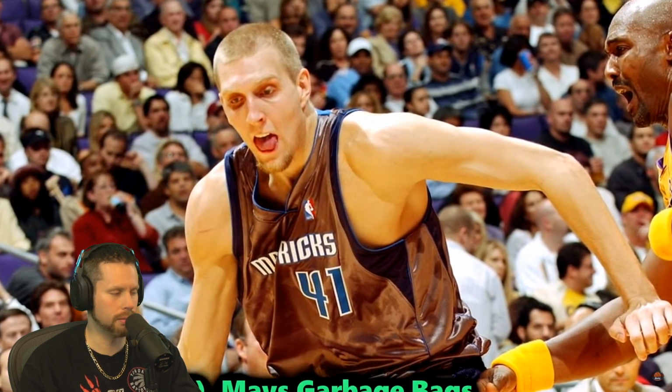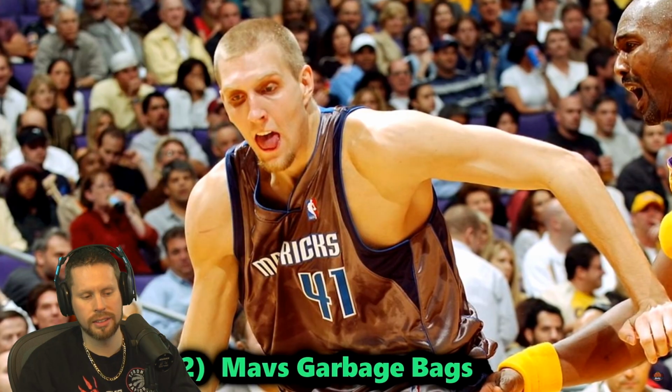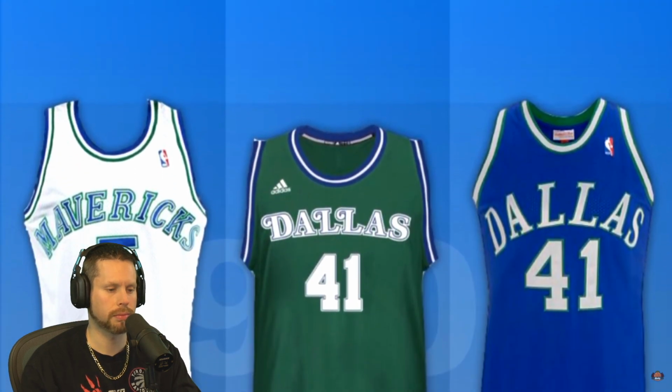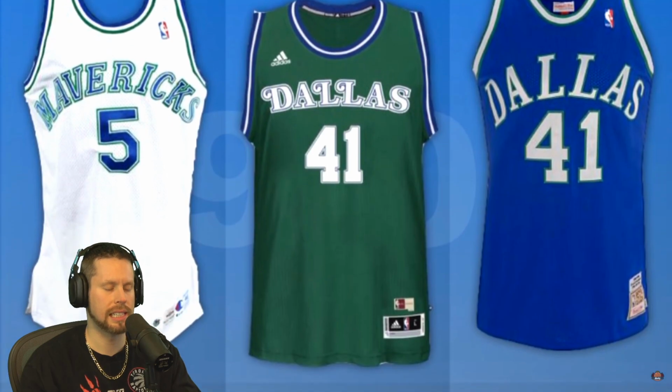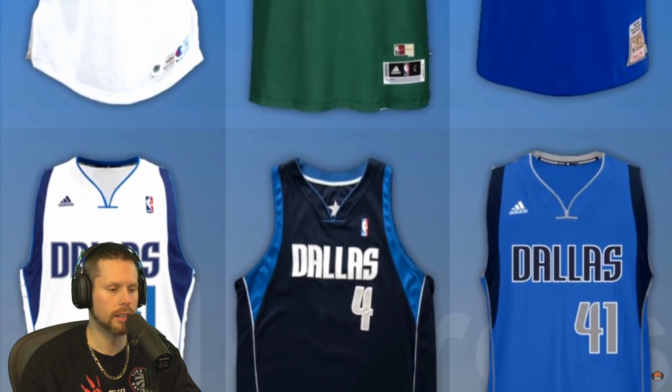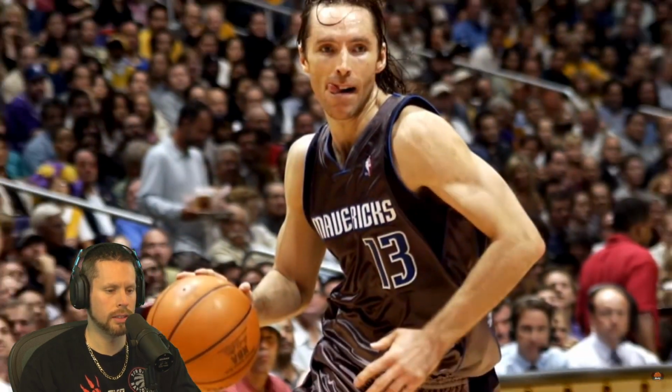Number 2, the Mavs jersey. There's that one, garbage bag too. When it comes to jerseys, the Mavs historically have been pretty standard and simplistic. In every era, their jerseys weren't anything special or extravagant. They were basic, classic models that are suited for the NBA today. However, just like with their city jerseys, sometimes they randomly go off the rails.